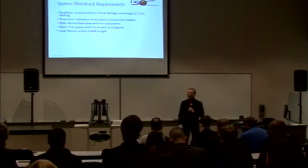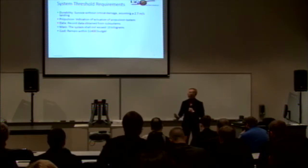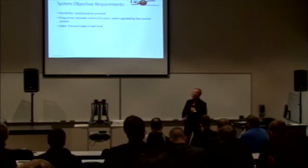Our mass shall not exceed 10 kilograms. This is what is estimated our propulsion system will be able to handle. And for our cost, we must remain within our $1,400 budget. Moving on to our objective requirements.